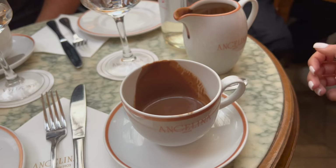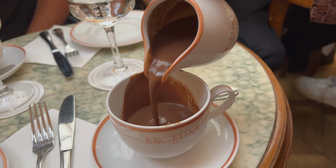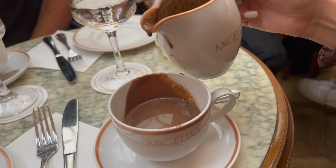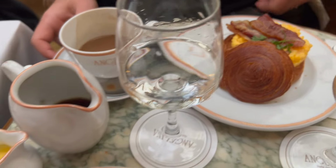It's like literally chocolate. So if you haven't had, I guess, European hot chocolate, or maybe it's just Parisian. We also had some hot chocolate in Belgium that was like this, but this hot chocolate was thick, like literally just felt like melted chocolate, which I'm not complaining about. It was so good. And then I had to do a quick little video of everyone's food.